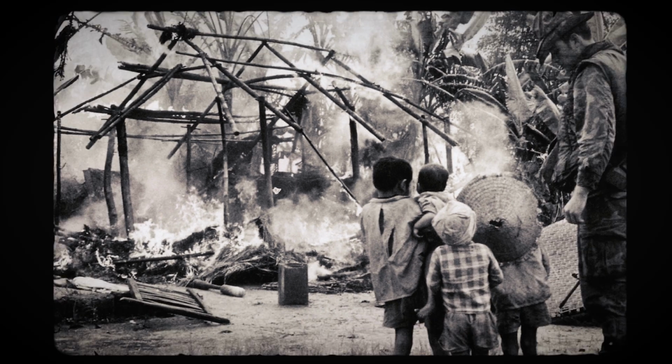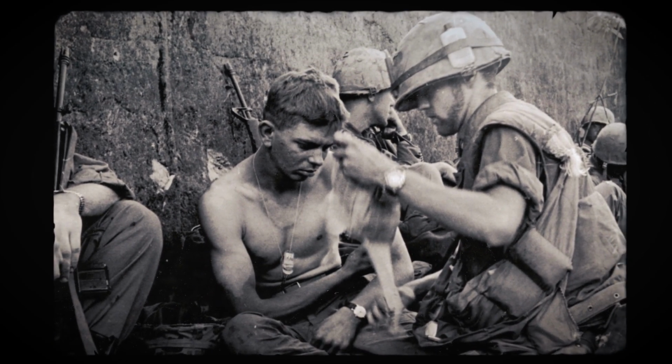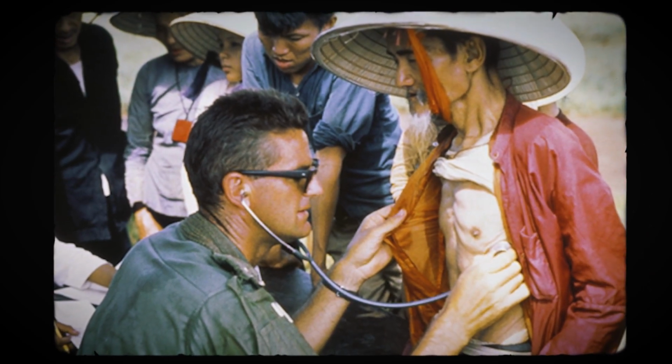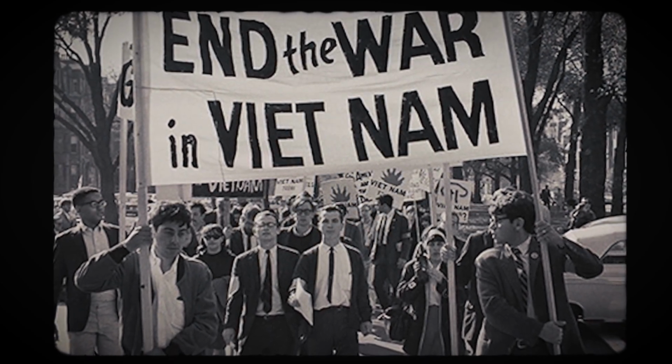Villages that accepted American aid often became targets for Viet Cong reprisals. A school built during the day might be burned down at night. Medical personnel who worked with Americans faced assassination threats. The Viet Cong specifically targeted these programs, understanding that their success could undermine support for the communist cause.